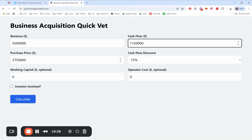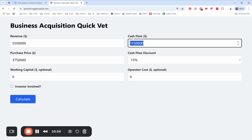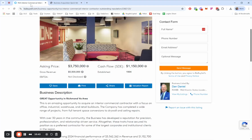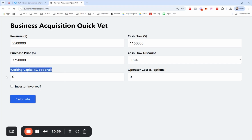Based on these inputs, we're going to do a cash flow discount of 15%. I think that's reasonable to turn this SDE into actual cash flow or a normalized level of EBITDA. Working capital, I'm going to leave empty because I'm going to assume you're going to structure a couple months working capital, and there's probably retainage and things that you might be taking over. So I'm going to leave this as zero, assuming it would be negotiated as part of the deal.